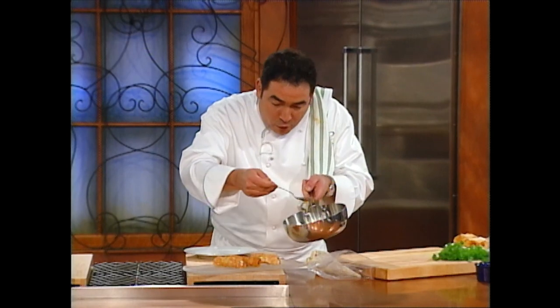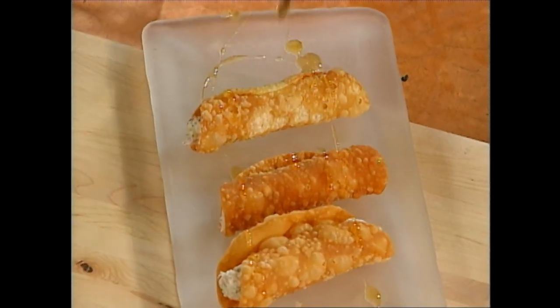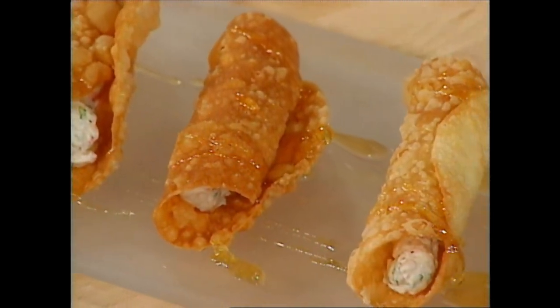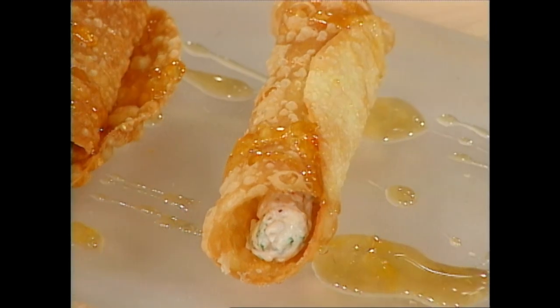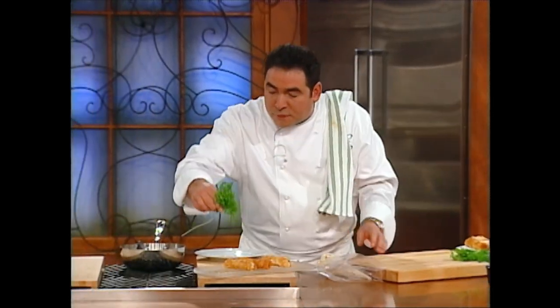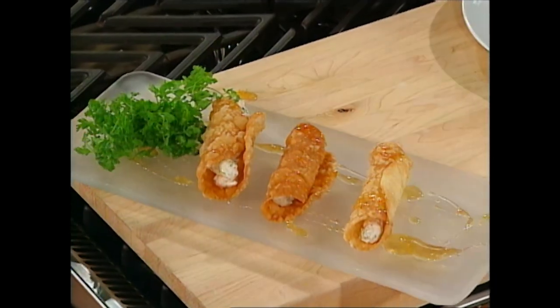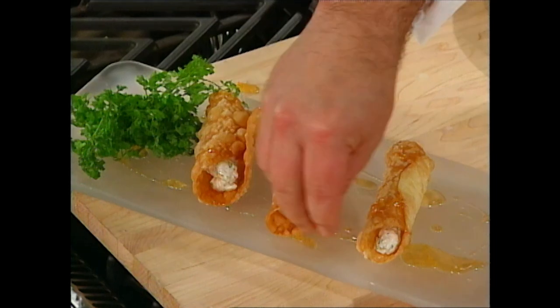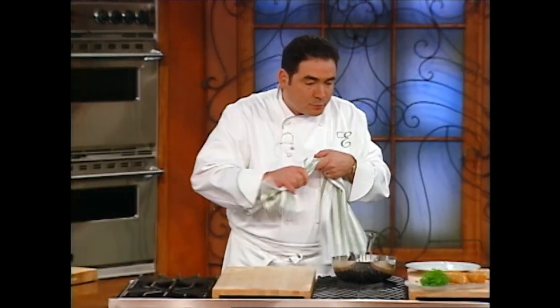I just use a little fork like this, and I just kind of do this. Not a lot. You don't want it to take over. It kicks it with flavor because of the lemon. And this is a prime time when I would use something beautiful like some chervil. Just like that, a little chervil. And, hey, it's that time of the year. Hey, what a way to start the meal, right?